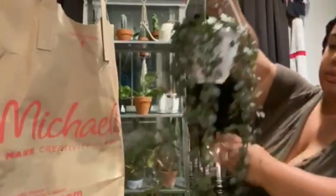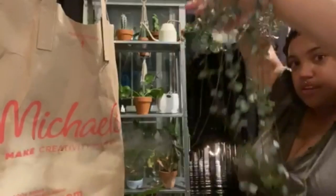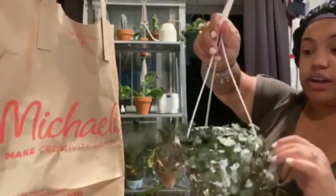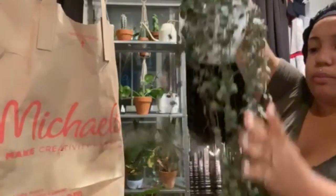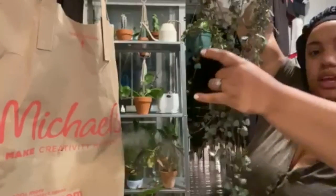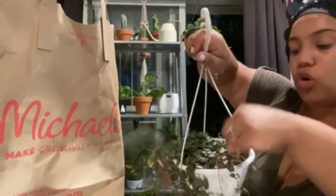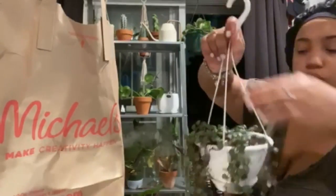So yeah, look, string of hearts is very long. I'm very proud of it, because I'm telling you, all of this was empty when I received it, and so was the top. So I will be cutting it maybe up to here, and I will be taking the rest and putting it in here. And I do need this to hold them so the strings won't fall out.